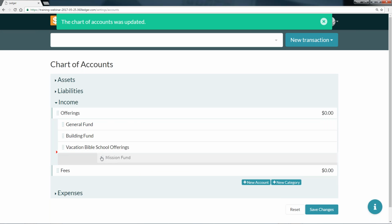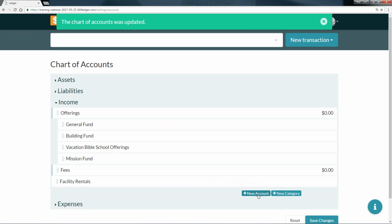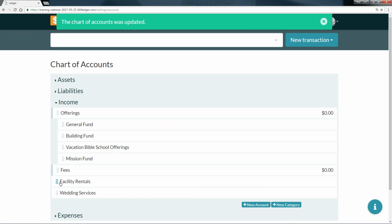Now, a lot of times income at the church is only seen as offerings, but there's some other dollars that come into that, and that's where fees come in. And so you may have something like facility rentals. And maybe you'd have like wedding services. A lot of times churches will charge for wedding services from like the organist if the married couple is not members of the congregation or something like that.